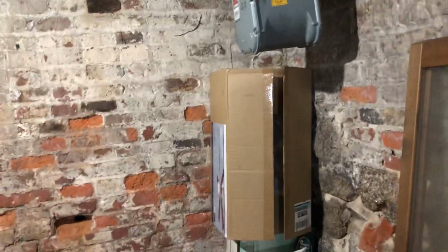I just keep these boxes here, though, and there's a reason for that, for these holes. Hear that? It was the other side of the basement, and I need to seal those off. But in the meantime, I'm just using the boxes to block off the holes so that humidity doesn't get in here.